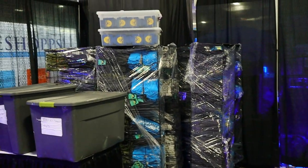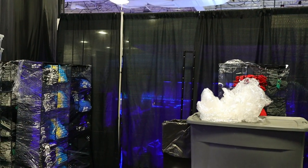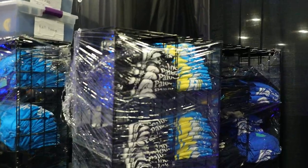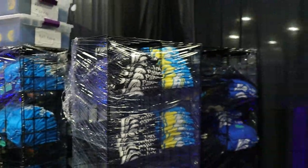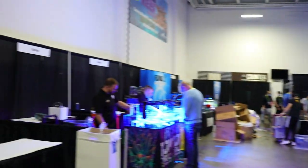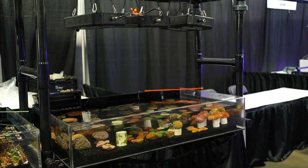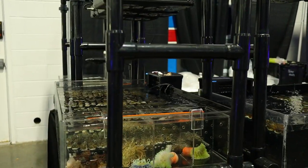As you can see, looks like we have a whole Reef-a-Palooza booth that's going to be set up here for all of the apparel and everything else. As you guys can see, look, it's ready to go. It's in the rack. All they've got to do is take the plastic off the rack and then get it over to you guys. Pop Coral, my man, he's already done. The booth is ready. All he's got to do is cut the lights on tomorrow and get everything going.